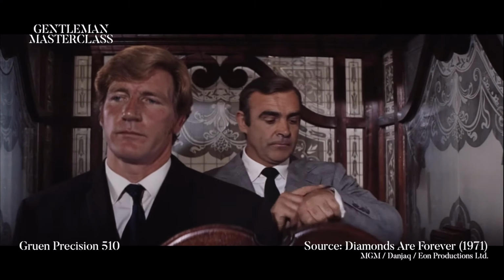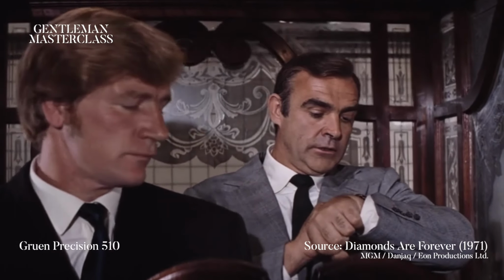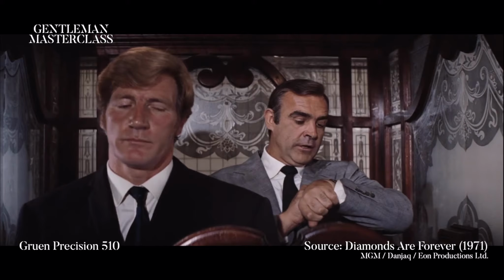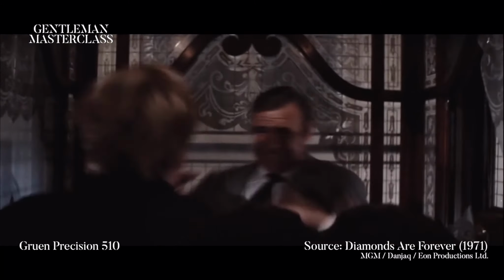In Bond's last outing with Sean Connery in the role, the character gets minimal watch wear, aside from one scene where his famous, yet hard to see Gruen, just like in its other appearances, returns.